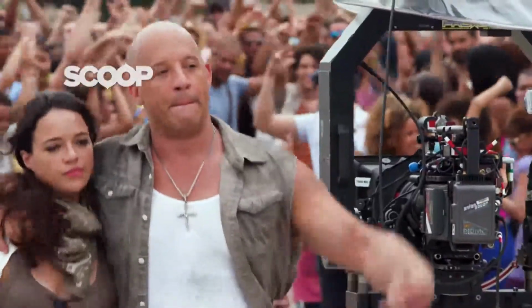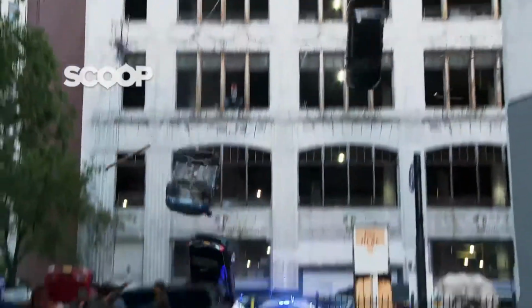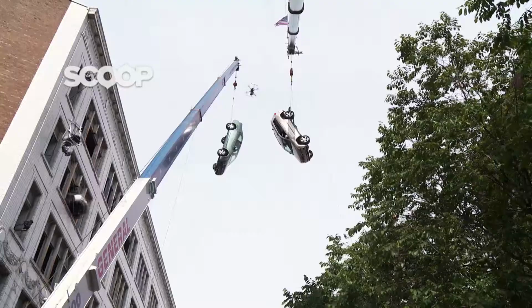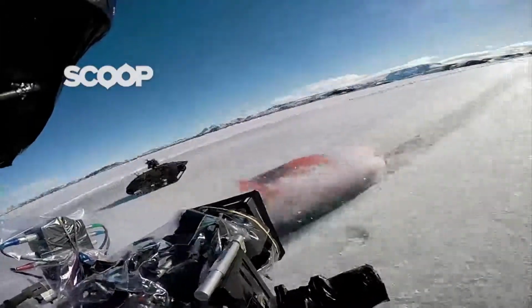And that brings us to the latest title, The Fate of the Furious, where they threw cars out of a building, released some from cranes, and sunk one into an ice hole.